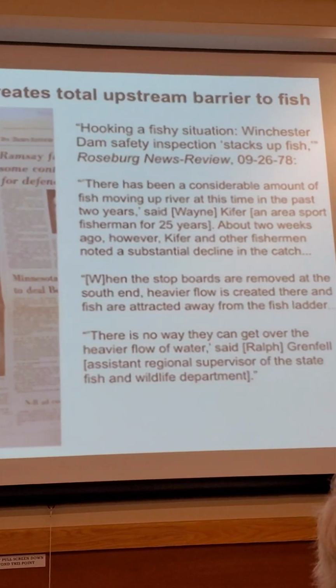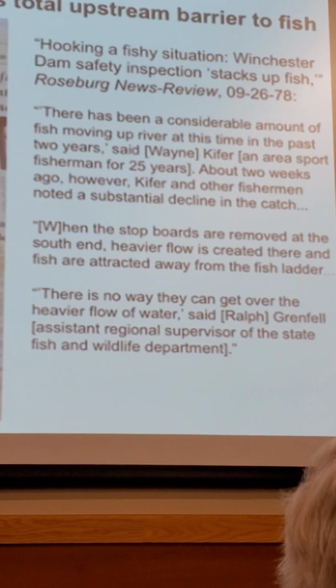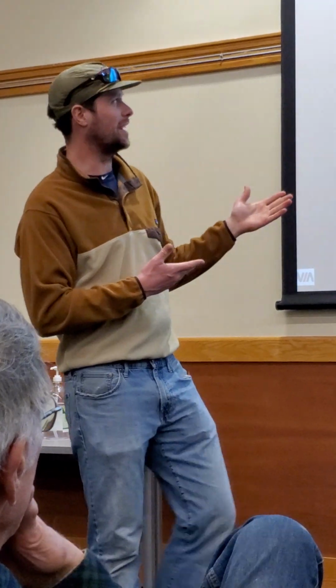If you go back to the 60s and 70s, yeah, there were times that they did 3 or 4 weeks. But even in the 70s article, you can see the quotes in there. People were furious. This was not a good thing. Like, why are we doing this now in the 21st century, right?